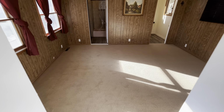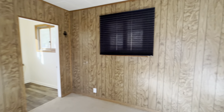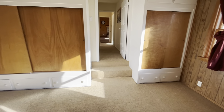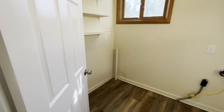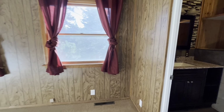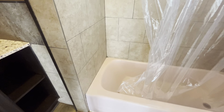And then your master. So what I like about the master, one, you could paint the paneling again if you don't like it, but lots of storage. You have a his and a hers. You also have a laundry room off of the master, as well as another full bathroom. And probably the most original thing in this home is going to be that pink tub.